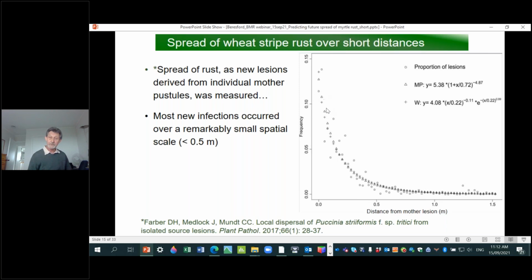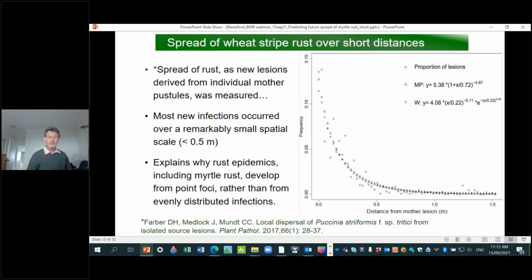And you can see that the vast majority of spores travel a very small distance, less than half a metre, causing infections in that very small area. It explains why rust epidemics, including Myrtle Rust, develop from point foci rather than from evenly distributed infections.